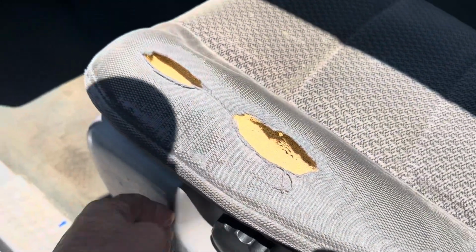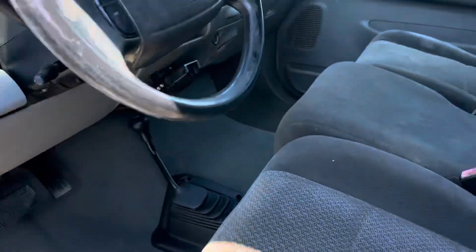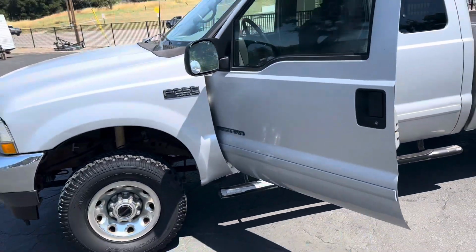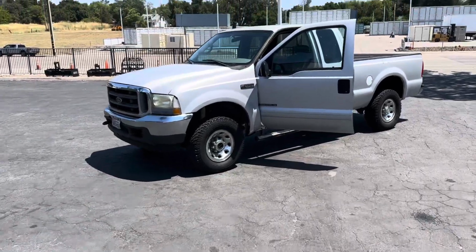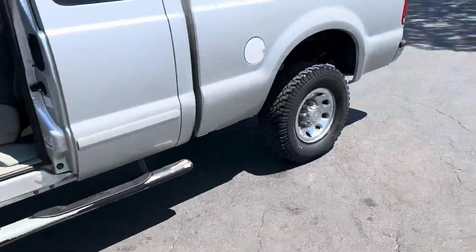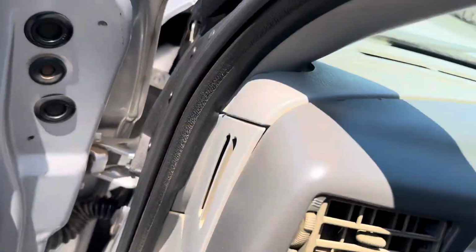So let's go ahead and fire it up and check it out. Let me shut the door. Oh wait, I gotta get the key. Hold on. Keep looking at it. The key's right here. Yep, here it is. Tires are fair, probably. They appear to be about 50%. Okay.